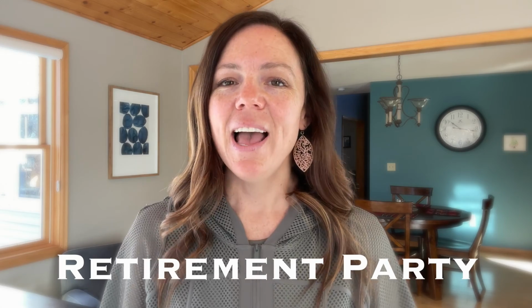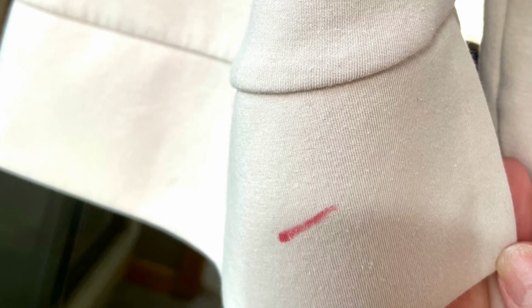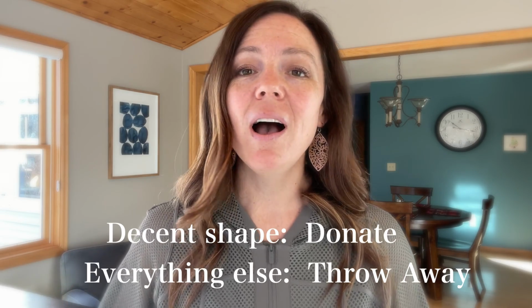One thing you can do is have a retirement party. And this would be looking for clothes that are aging or they're pilling or they have a stain or a hole or they're stretched out or there's something wrong with them and you're not wearing them anymore. And these would be items that you can either donate if they're in decent shape, but more than likely, these are items you can just throw away.